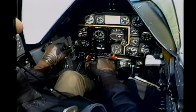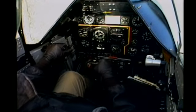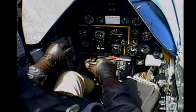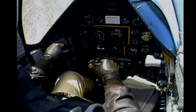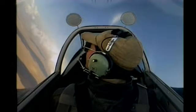One of the most pleasant of all the airplanes to fly. The controls are not particularly light, and I suppose that's a real surprise to most people. They expect a fighter to be sort of fingertip control. It's not. It's very much a hands-on airplane. You can see why in World War II these 18-year-old guys had to horse it around.